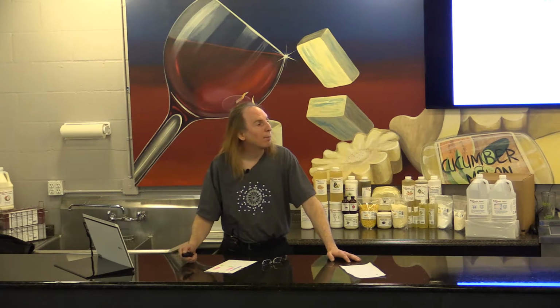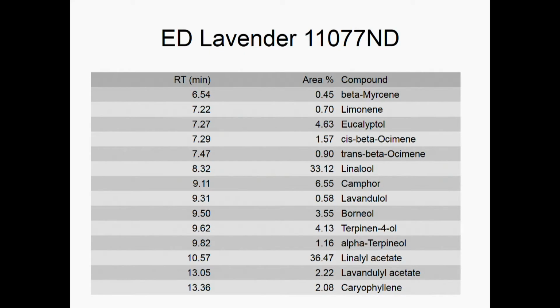So, yeah, another question. Those numbers, those percentages that you've identified and were on the last slide, are those constant as long as it's in that batch? So the question is, are the percentages constant in the batch? For example, if I took 8 different bottles from the same batch, would I get the same percentages?